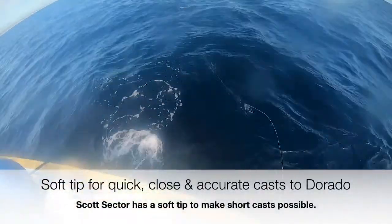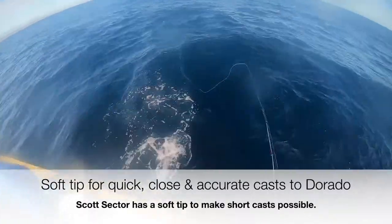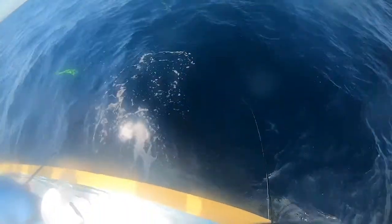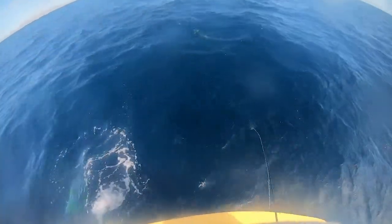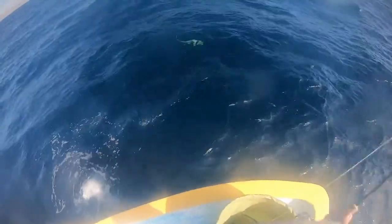Moving on to Dorado, where you will see the reloadability of Sector, as well as the rod's ability to still make rather short casts and accurate casts in close ranges, which a lot of times faster rods can tend to struggle with if the tip isn't soft enough to allow you to cast off of it.